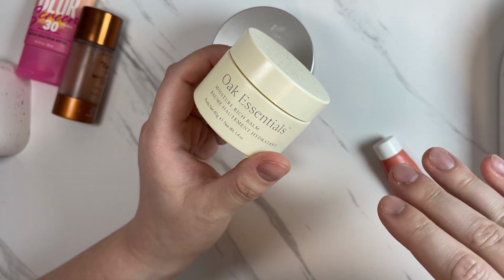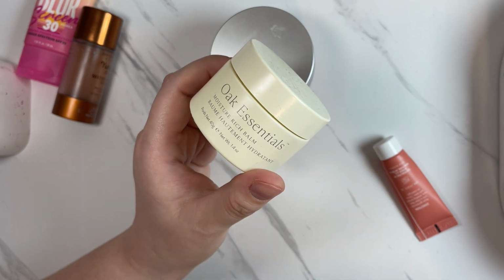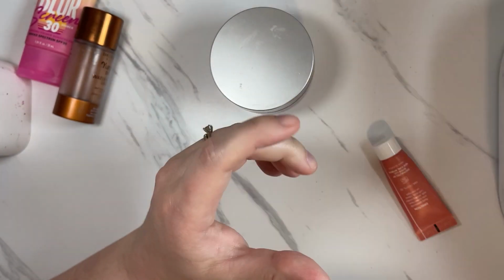Definitely not something I would use for the daytime, even if you are the driest of the dry. I don't think this would work really well under makeup. It is kind of an oily mess. So save that for nighttime.